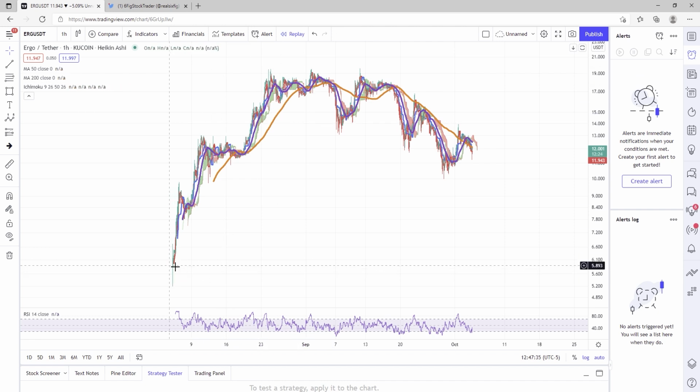Now we can see that this thing started off at about $5. It ripped to the upside 3x to almost $20. We can see triple tops on the chart, and then it was pretty much over from there.